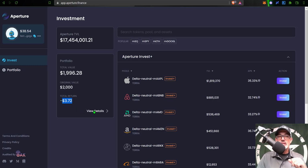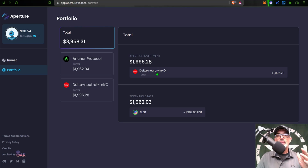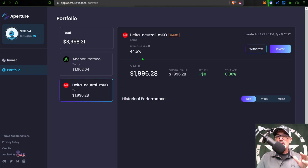I can click on View Details and then click on the Delta Neutral MKO position. And that will give me a recap of the position, and my current real-time APR has actually gone up a little. It's at 44.50%. And with all that, I think that pretty much wraps it up.